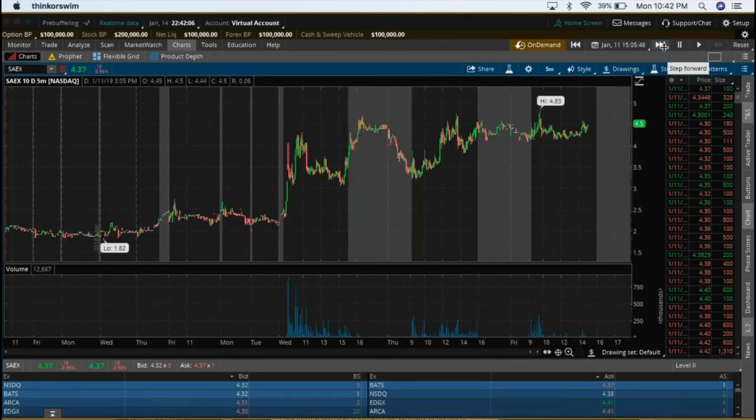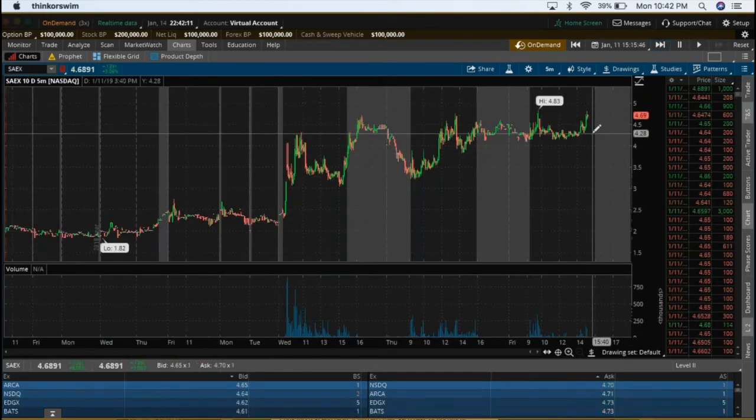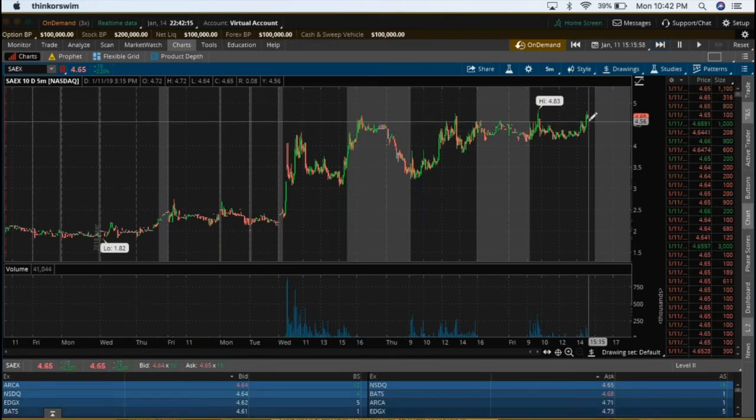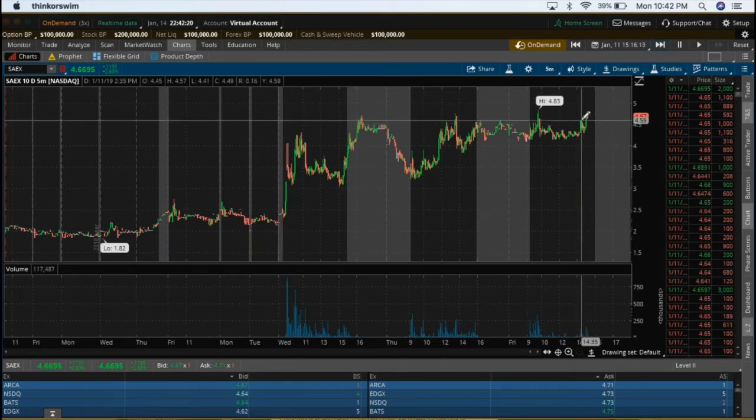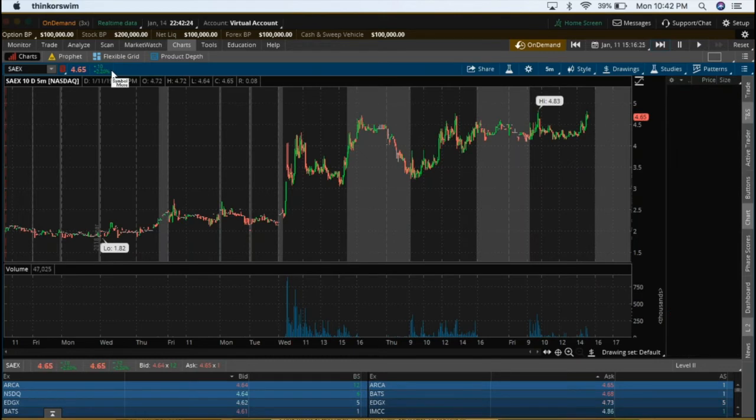That's the way you've got to really be thinking, because this could really go. And now check it out. After that dip, you get a nice rip here, and it passes the high that it just made. And now we're getting a little bit of a move here, and it looks like it could push to 4.83. And now we're green on the day for sure.